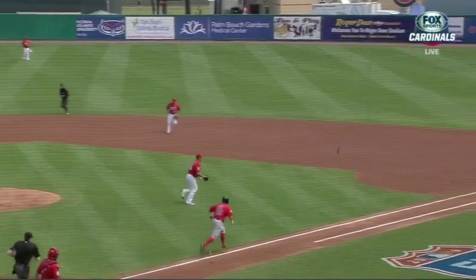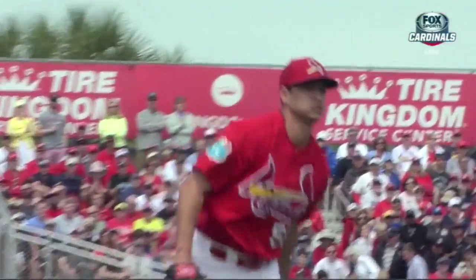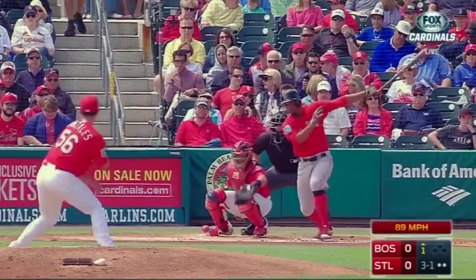And a shattered bat by Brock Holt. Well, Gonzalez, a good little athlete. Remember at Gonzaga, he was a two-way star. Very good offensive player as the DH and then as a pitcher. In this lineup, they can put it together.